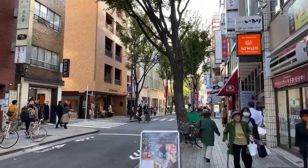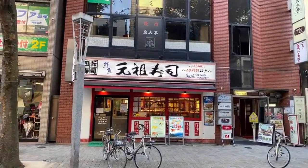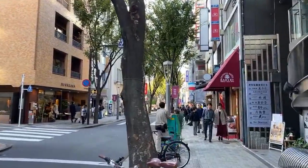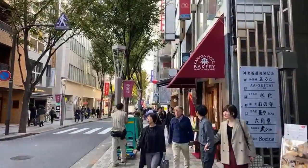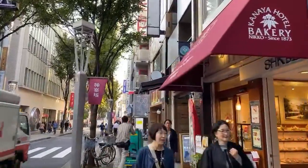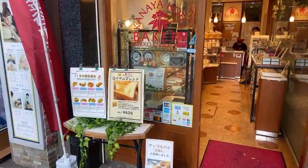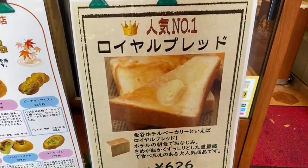All right, we're at the top of the slope here. You can see there's some more restaurants. There's another sushi restaurant here. We're getting deeper and deeper into Kagurazaka, so I think you're gonna see bakeries starting to pop up, like the one right in front of us. This is Kanaya Hotel Bakery from Nikko, and they have a branch here since 1873. So it looks like they got some good offerings, including the royal bread, which looks so buttery.